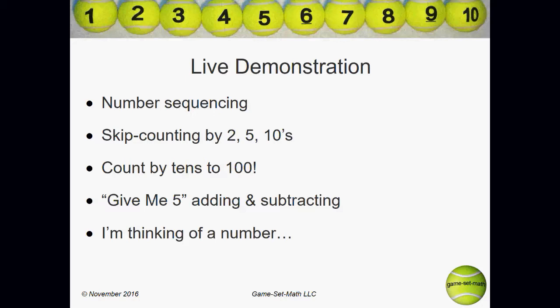But before I get into the live demonstration, I just wanted to cover, and I know you talk about this in your boot camps, Lemmy, the different learning styles of children. Just briefly, we all know that children can be one of four: either a visual learner, a tactile learner, an auditory learner, or a kinesthetic learner. And I just want to point out that Game Set Math addresses all of these with bright, colorful balls. They are soft and fuzzy to the feel, fun to hold and grip.